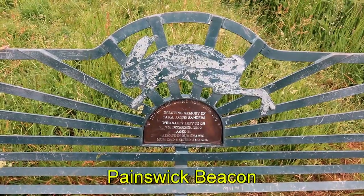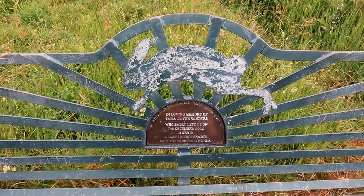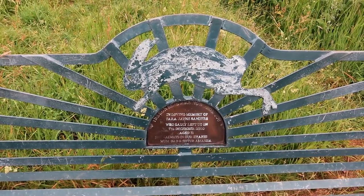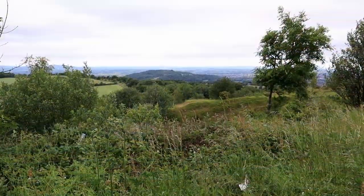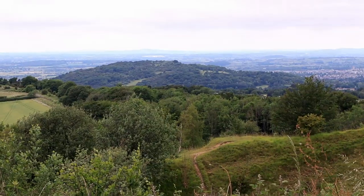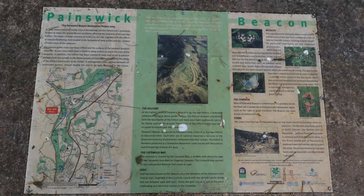Beautiful seat here, but it is rather poignant, in loving memory of Tara Jane Sanders, age 31. The sunsets are now from you. And this is the view from that seat. We're going up and have a look at the trig point shortly. I'm actually going to be stopping here for lunch. Then we'll have a look at the rest of the Painswick Beacon.